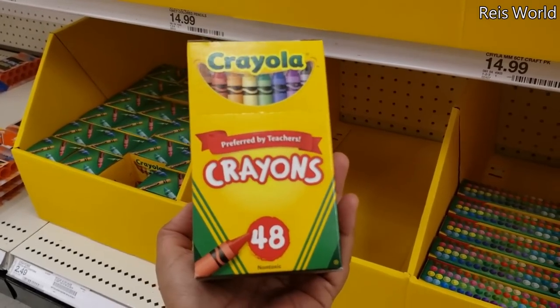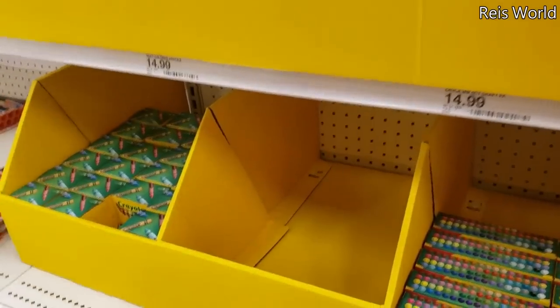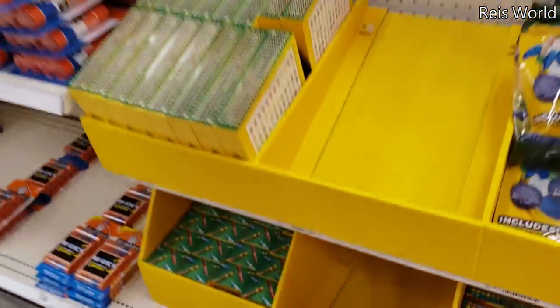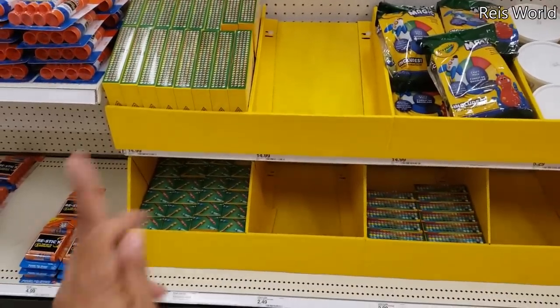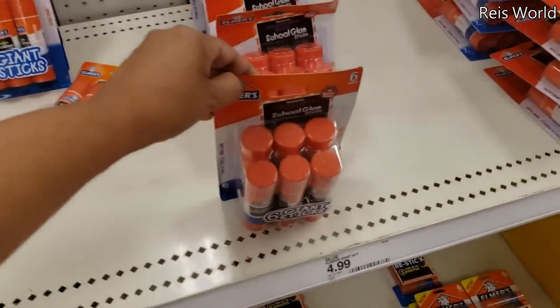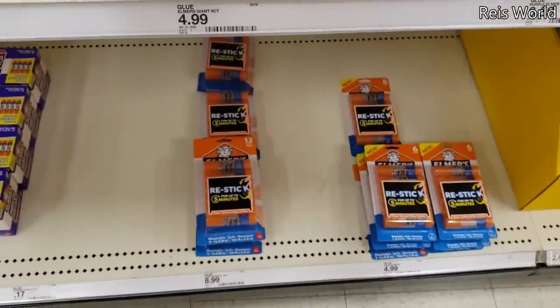Non-washable for a 48 count is going to be $2.50, and I do expect these to go down in price. I feel like maybe Walmart might be a tad cheaper, but don't forget, Target does price match, okay? So if they're cheaper in Walmart, you could get that price here in Target. $3.19 for 3 jumbo. For a 6-pack, it's going to be $5, and if you want a 12-pack, $8.99.